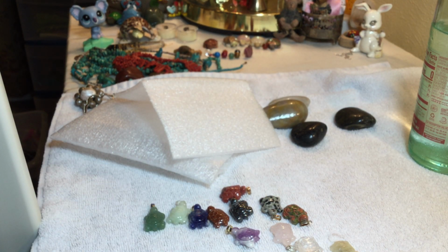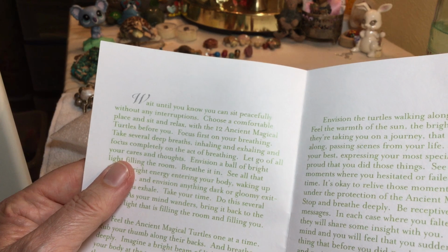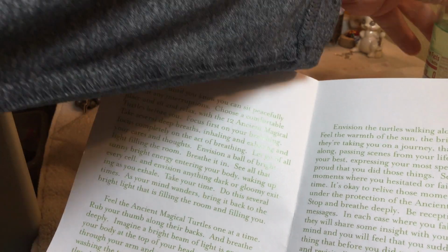So then this is all about a ceremony. So if we're going to have a ceremony, wait until you know you can sit peacefully without any interruptions. Choose a comfortable place and sit and relax with the 12 ancient magical turtles before you.